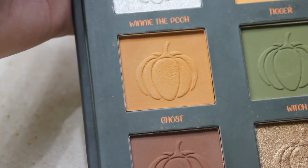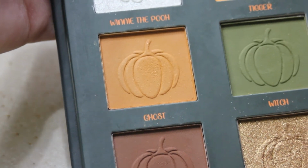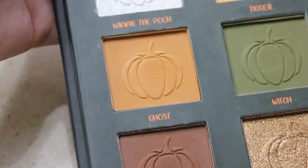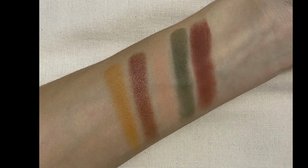So I am very excited about this and very excited about the full color story that I have for this month. So those are my 5 shades for the month of October. I am super excited about all of these shades. I will go ahead and insert a picture of what the swatches look like right now.